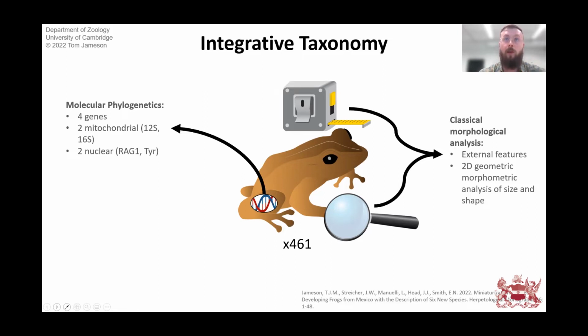So historically, these species have been defined based on this external anatomy. So we re-examined all our specimens, looking at the various different external features we could use to categorize these specimens. So things like the number of warts on each hand, the size of the fingers, shape of the eye, body pattern, all these sort of features we looked at for all our almost 500 specimens. We also cracked out our measuring tape and measured all the various body axes of our frogs.